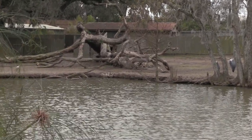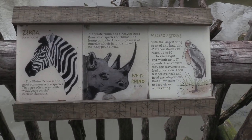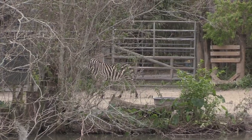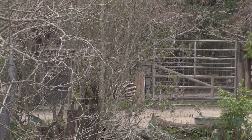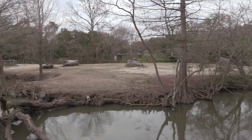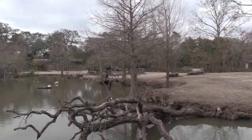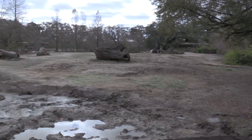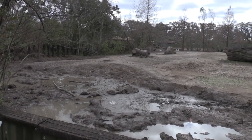You should have some zebra and some white rhino, along with some marabou stork. I do see some zebra. It's all the way in the back. I do not currently see all of the white rhino. But again, I'll check back. There's some additional space for the white rhino and zebra.